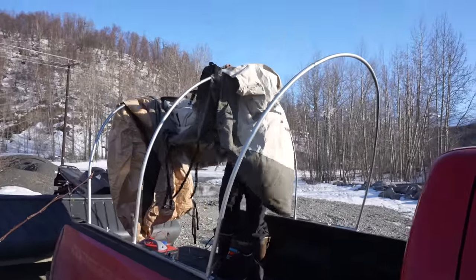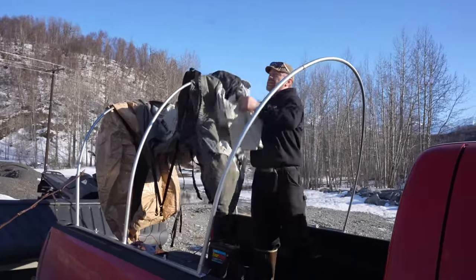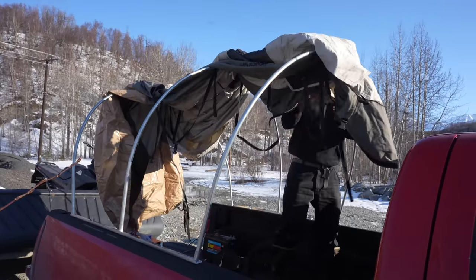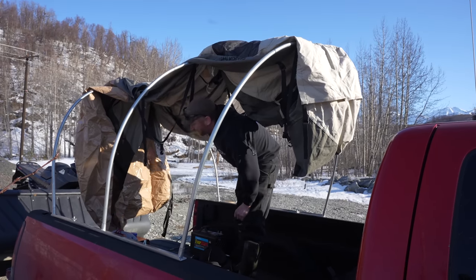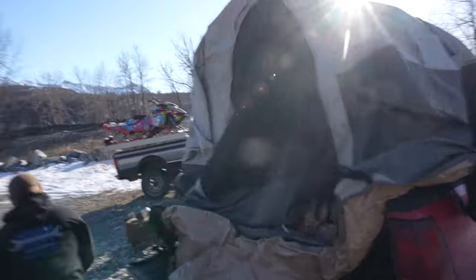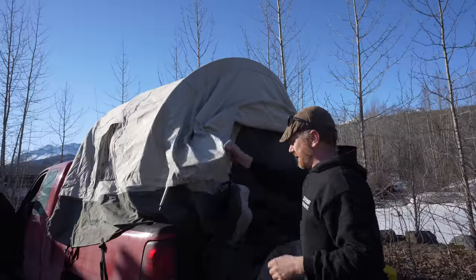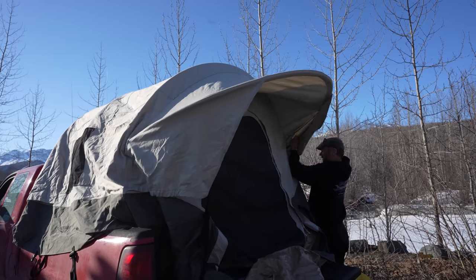Who makes the tent? Kodiak Canvas. Oh, Kodiak makes it. Yeah, nice. It's silicone treated. Yeah, I mean, they make good full-size wall tents. So this thing completely got covered in snow, and I just ran the heater on the inside, and no water got on it at all. It just ran right off. But, I mean, you know, me, Cody, and we were all cozy. Nice. Pretty nice.